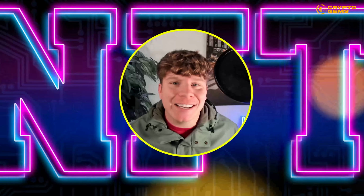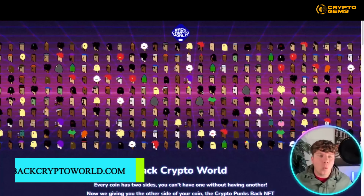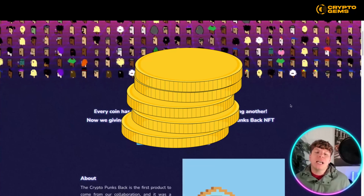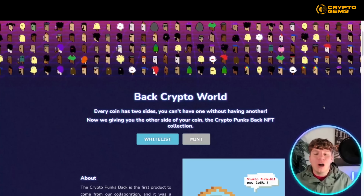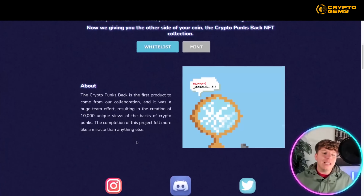So let's get straight into this. So here you go, guys. It's Back Crypto World, over at backcryptoworld.com. Now, every coin has two sides, is what they say. You can't have one without the other. Now they're giving you the other side of your coin, the CryptoPunks Back NFT Collection. Now, let's talk about it, all right?